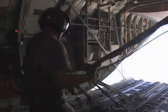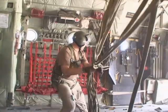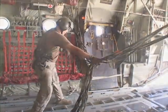We've been doing humanitarian airdrops throughout history, as recent as the Gulf War. In terms of combat resupply for troops in contact, this is the first time since the Korean War that Canadian aircrew have performed these types of missions.